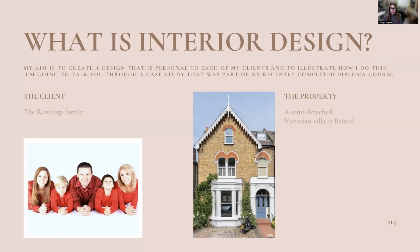Interior design tells a story, and today I want to tell you the story of the Rawlings family. The family comprises parents, Claire and Andy, and their three children, Caitlin, aged 15, and twin boys, Liam and Joshua, aged 7. They live in Bristol in a semi-detached Victorian villa, which they want to update. Their home is primarily about relaxation and spending time with their children.